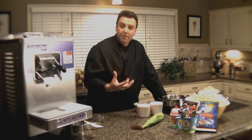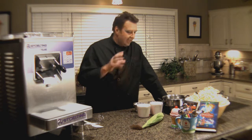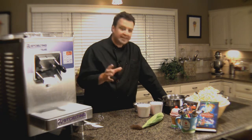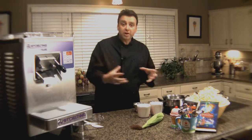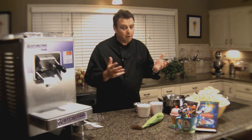Now, to complement a fantastic blockbuster movie like that, we're going to make a very exciting and vibrant popcorn ice cream today. So let's get into that blockbuster, which will be just as exciting as the one you're going to watch on the big movie screen. Okay, our raw ingredient, or the product which will bring our nice popcorn flavour out, is, funnily enough, popcorn.